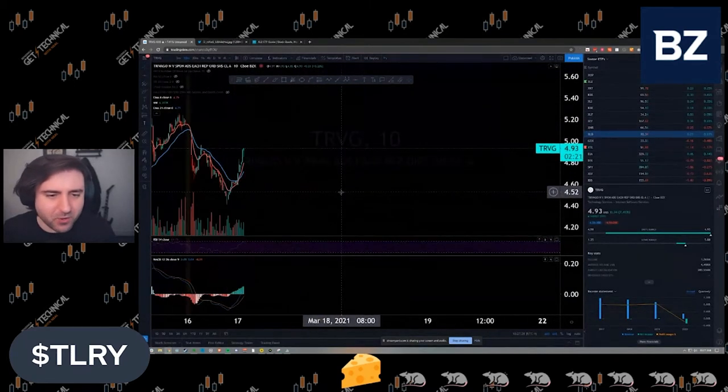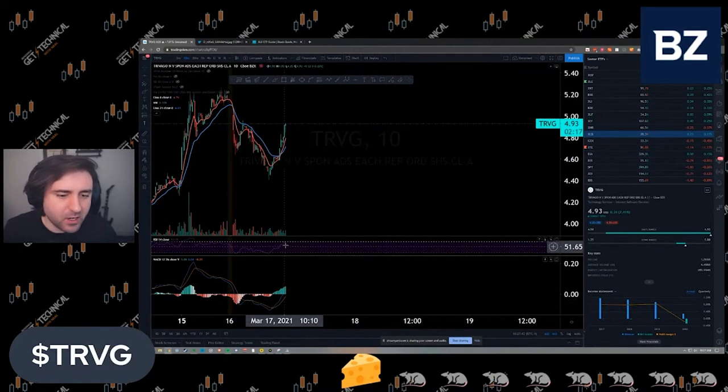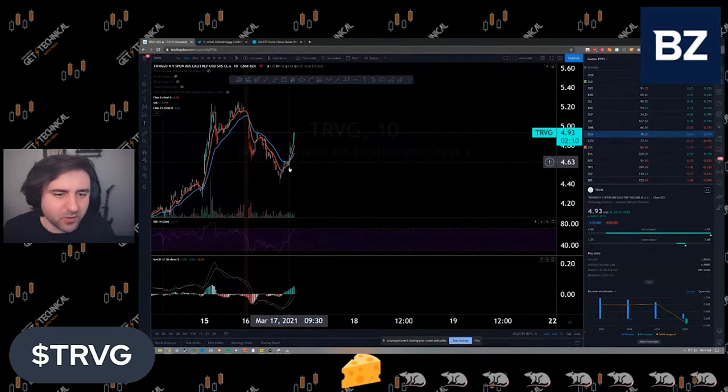We're still looking at the day. It's strong on the day. Very strong. MACD agrees. RSI agrees. Watch for it to get oversold on that. This is the 10-minute. Looking very strong TRVG. Would have been a great trade this morning.